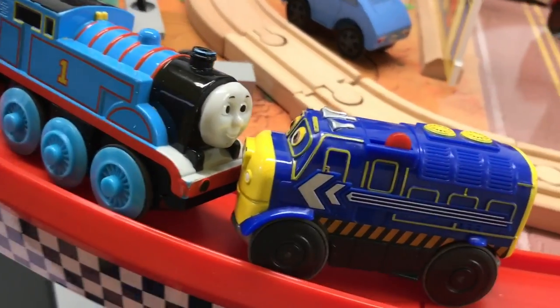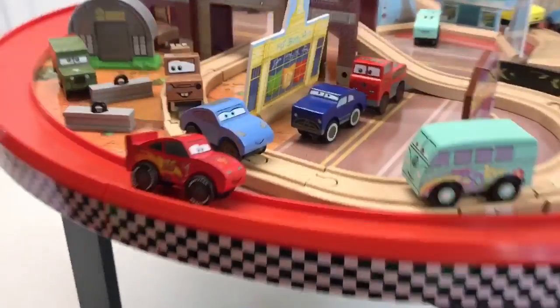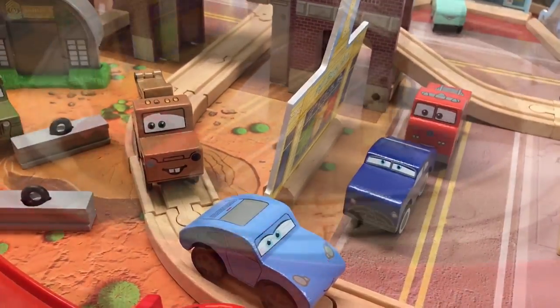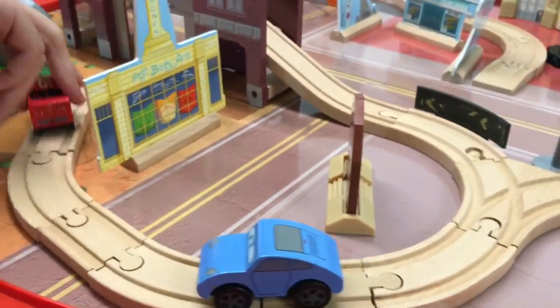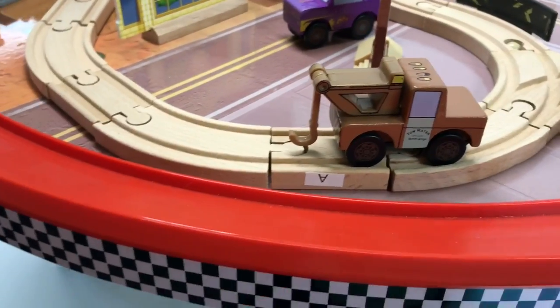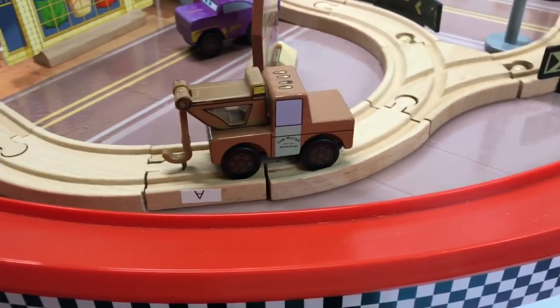Boom. Thomas for the win. You get a lot of characters. All this came in one set. We found this at a store called Bargain. Ramone. Tomater. Average intelligence. If I was little, I'd have like a roller coaster with the hills.